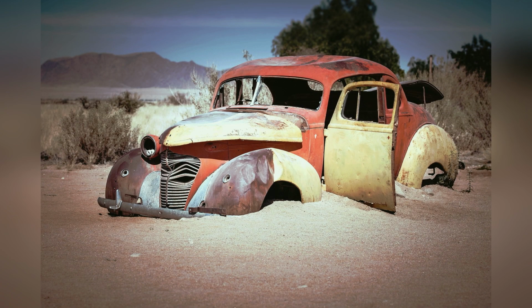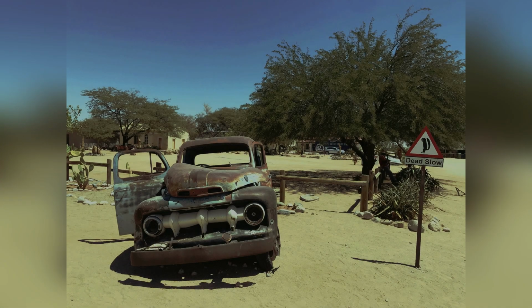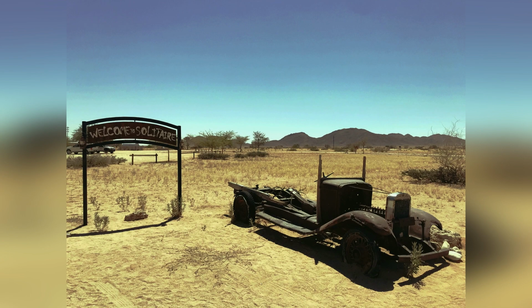We went on to Swakopmund, but before that, we stopped at a small town called SOLITAIRE. This remote settlement, on the edge of Namib-Naukluft National Park, has been a welcome stop for over 60 years. There, the weary traveler will find convenience store, petrol station, food and drinks. You will also be able to stretch your legs during the long trip from Sesriem to Swakopmund.